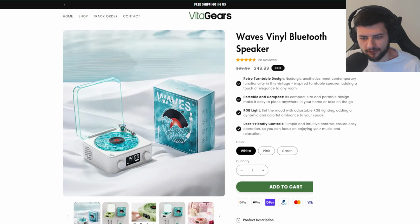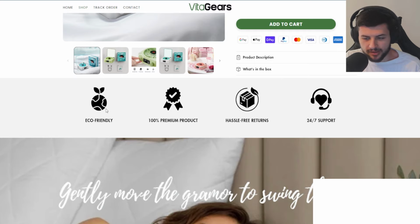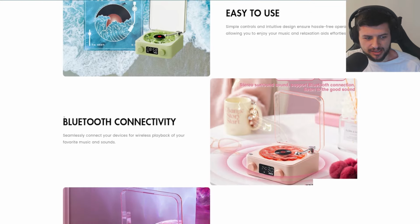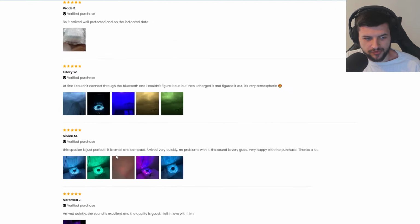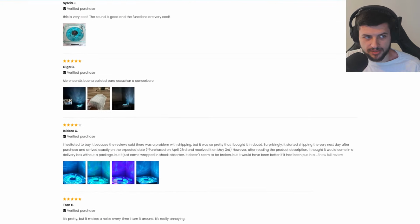So it's sold by the store Vita Gears, Waves vinyl Bluetooth speaker, and it's showed most of the benefits I've already outlined to you, so I just want to show you how they've actually laid out the website. Eco-friendly, another strong selling point. 100% premium product, that doesn't really mean anything. Hassle-free returns, 24/7 support. That's also good to give the buyer some confidence. So easy to use again, Bluetooth connectivity, white noise feature, multifunctional, and they've also got some reviews down here. I think they could use a better review layout, but apart from that, this website is decent enough.